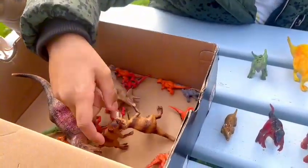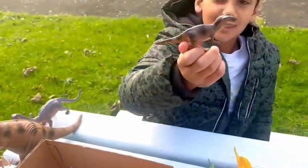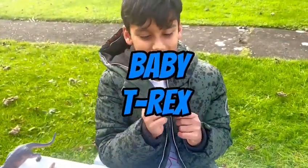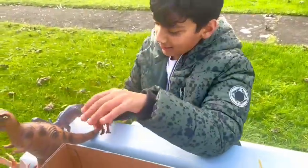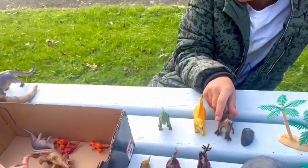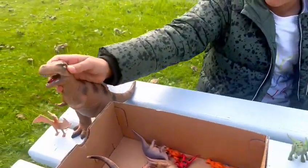Let's try to find another one. This is a baby T-Rex. Aw, look how cute he is. But let's put him right here. The daddy is a huge.